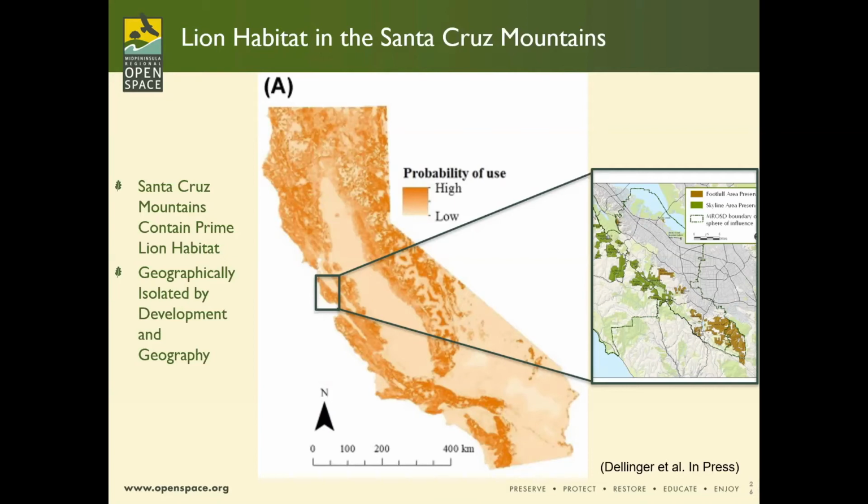The other thing that we'll notice here is that while the Santa Cruz Mountains have some great lion habitat, they're surrounded by some not so great lion habitat, with the Silicon Valley to the east, the San Francisco Bay to the north, and the Pacific Ocean to the west.